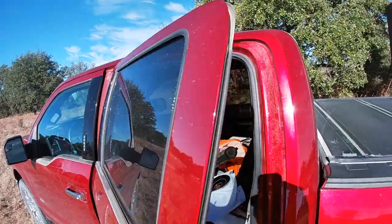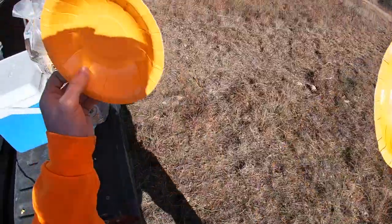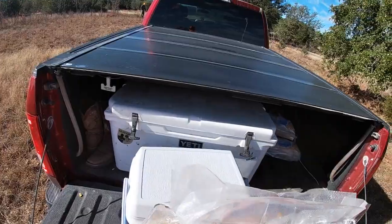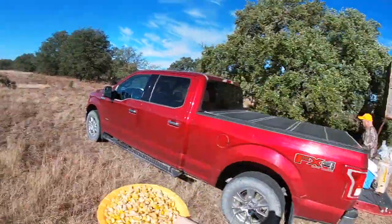And let's get some corn going. All right, we don't have a bucket, so we're using our cooking utensils. Maybe not. We are gonna use some paper bowls. All right, gotta do what you gotta do out here. There's one bowl. Bowl number two. Let's go spread this puppy out. So we got the wind blowing this way, so try to put most of the corn up here to get the scent down, you think?